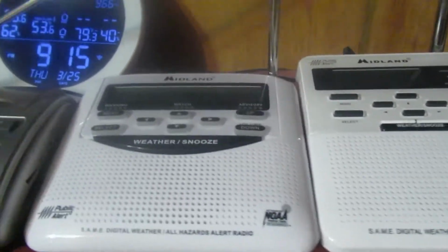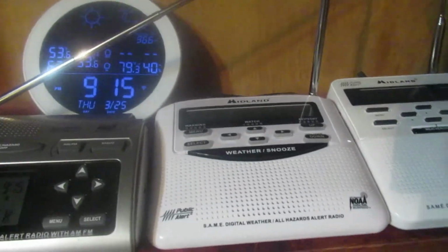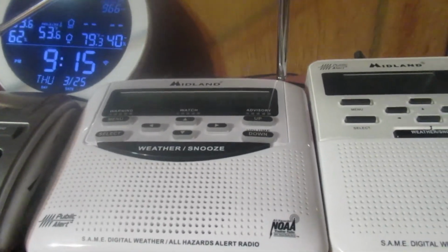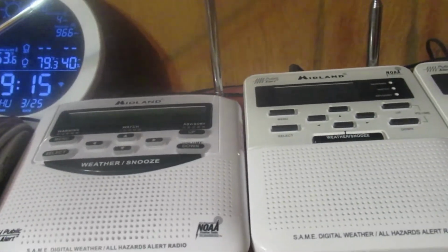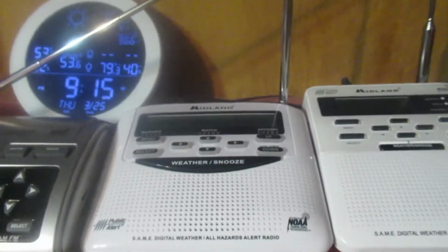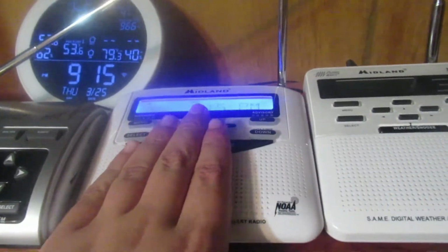So, yeah. And then there are the third generation, or version 3 DeBear 120s, which are the ones that have the 5 new event codes that I just mentioned. Storm Surge Watch, Storm Surge Warning, Extreme Wind Warning, Blue Alert, and Snow Squall Warning. So, yeah. Go and do a quick little siren test on here.